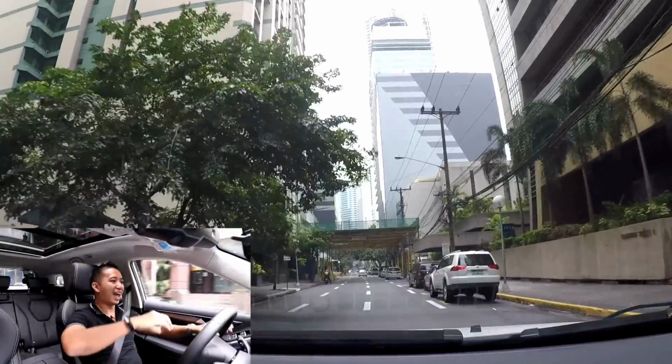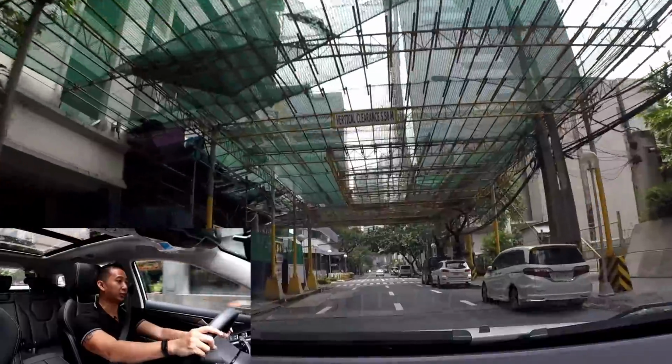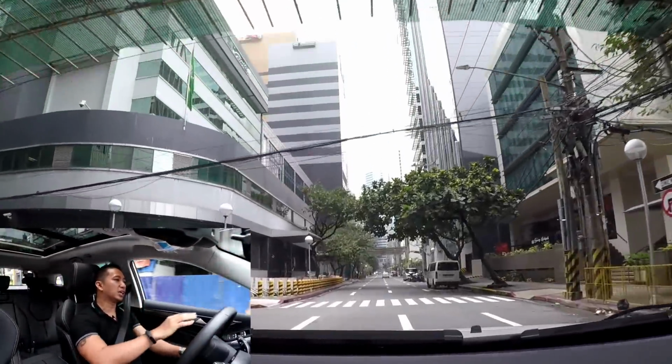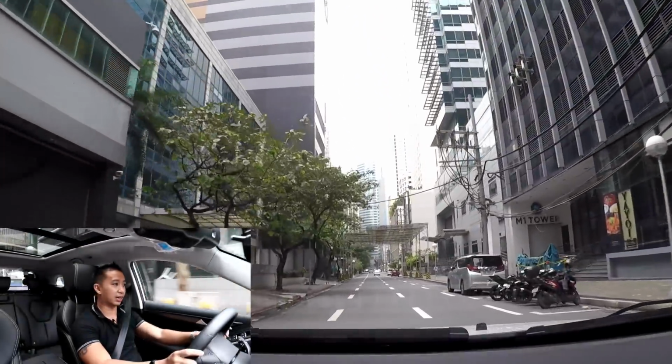This baby has the same light steering wheel that I've encountered in the top spec Titanium. This steering wheel is so light and it's going to make it so easy to maneuver this baby in city roads or in tight parking areas.